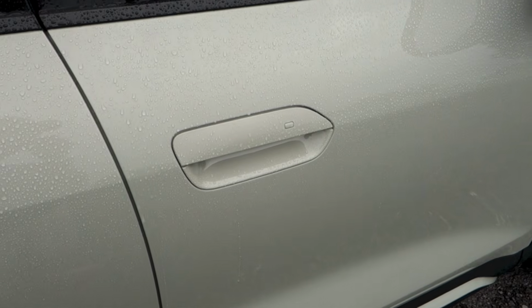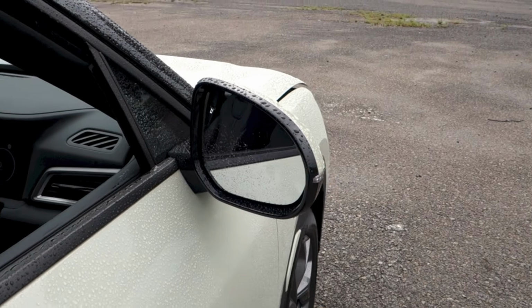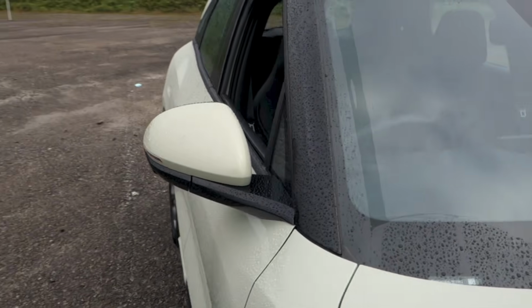A driver assistance safety suite is present as well, and this one consists of auto emergency brake, front collision warning, intelligent cruise control, traffic jam assist, lane departure assist, and lane departure warning.